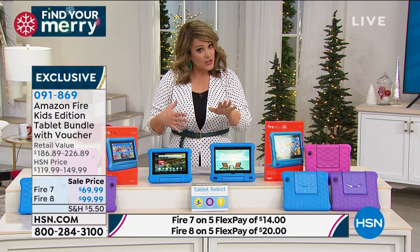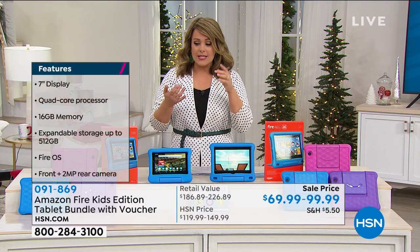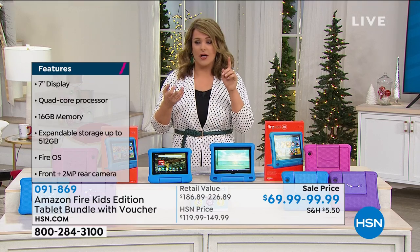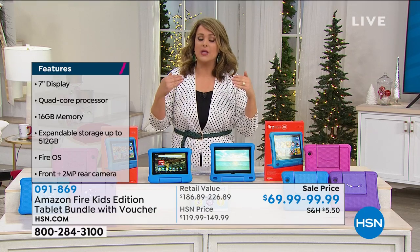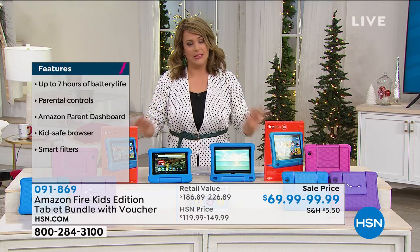And I love the parental controls. If you are buying this for your child or your grandchild, Erin, I can set the time. I can shut off the Alexa. I can shut off the camera if I want to. I can set how much they get to use it for. It really has superior parental controls. It's such a great, winning tablet.